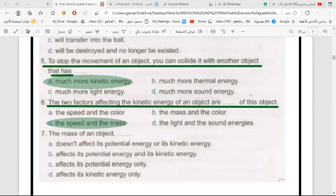Now we go to Muhammad and Ahmed Helmi. Let's start with Ahmed. Ahmed, are you ready? Yes. The mass of an object doesn't affect its potential energy or its kinetic energy. Affect its potential energy and its kinetic energy. Affect its potential energy only. Affect its kinetic energy only. Very good, my son. Affecting the potential and the kinetic energy is correct. The mass is important in the kinetic energy and also in the potential energy. It is important in both potential energy and kinetic energy.